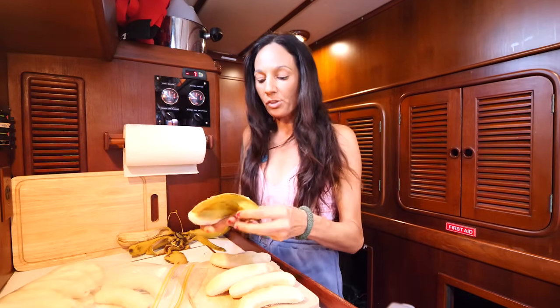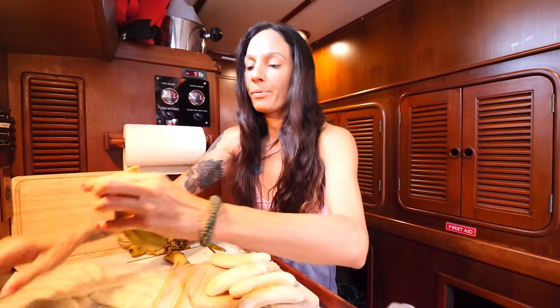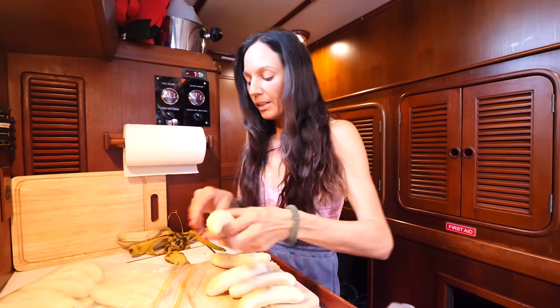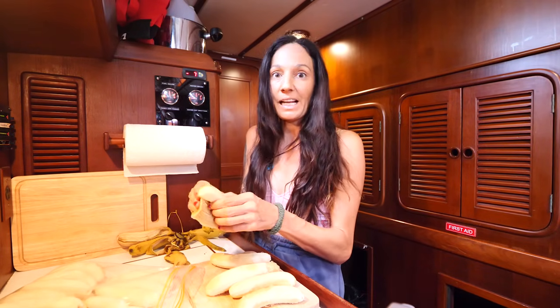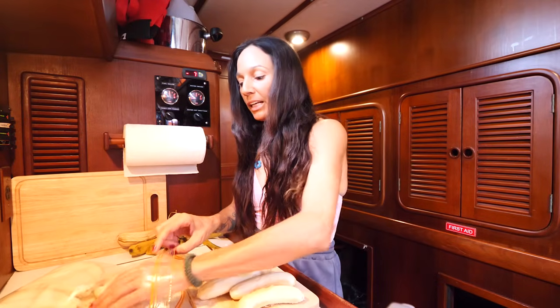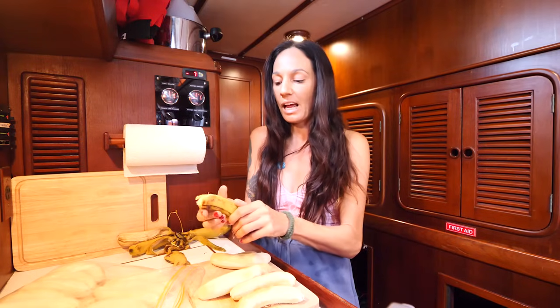Also, I went to the doctor's today and got a whole bunch of prescription medication, antibiotics and stuff for the trip, just in case. Yeah, we are stocked up. If anything happens to anyone, we are covered, we are good. We do have a prescription that we carry on the boat. It's just important to have that.